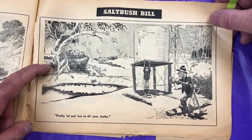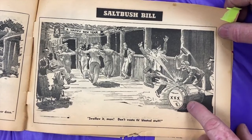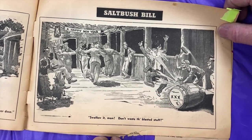Yeah. And this is, they're having a party. Happy New Year. Swallow it, man. Don't waste the blasted stuff. Yeah. And that's obviously alcohol. So they're tapping the keg. Yeah. The kegs used to be wood. Yeah. Like in the very old days, pirate days, I guess.